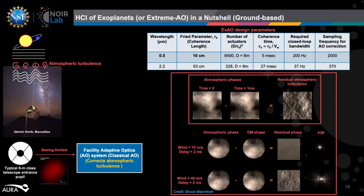So just to help you understand more visually what it all means: there's always a delay between when you sense an aberration and when you correct it, and you want that delay to be as small as possible. You have this delay because you're taking time to measure the aberrations, and the readout time as well. Then you compute the correction, then you send the command to the DM, and then there are hardware and software delays.